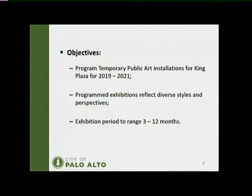Located in front of City Hall, King Plaza is a sustainable venue for public discourse through the arts. With every new temporary installation that we bring to King Plaza, the intention is to always produce dynamic exhibitions that will reflect a very diverse range of media, styles and perspectives. In other words, we don't want to bore you with the same stuff over and over again. And of course, we were looking at installations which could be installed for anywhere between 3 and up to 12 months.